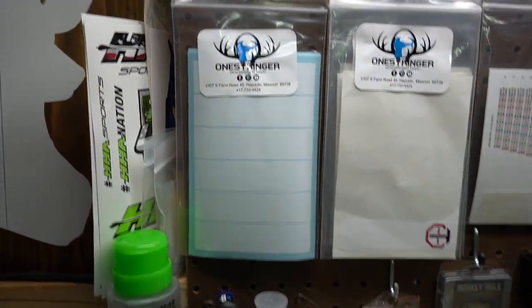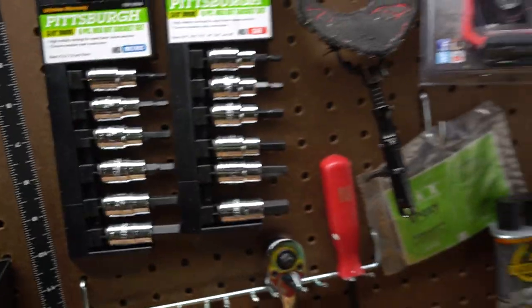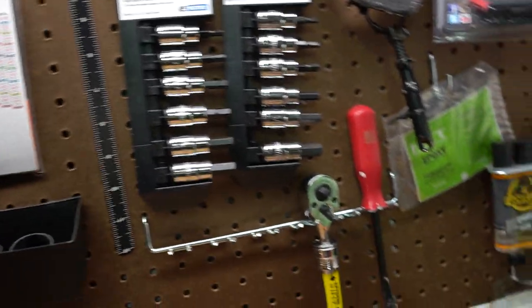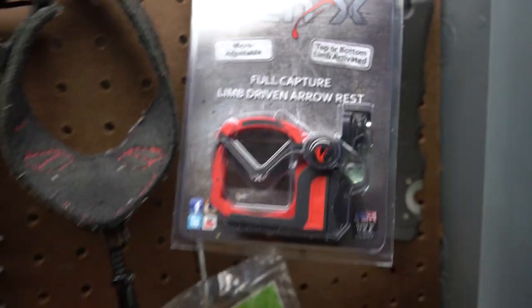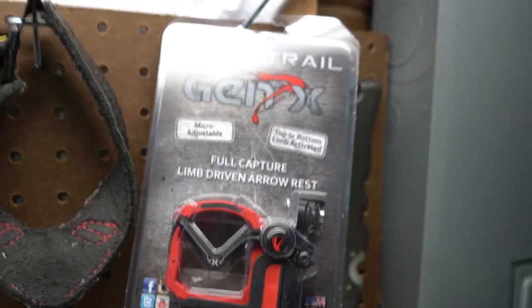Another cork board here, all organized. Here we go, my wraps, my triangle, my bow square, my Allen wrench. So it was kind of hard, I want to get in there, make it easier. My bow scale, my extra wrist release, my extra drop away rest, that Vapor Trail Gen 7X right there. If you ain't got them, go get them.